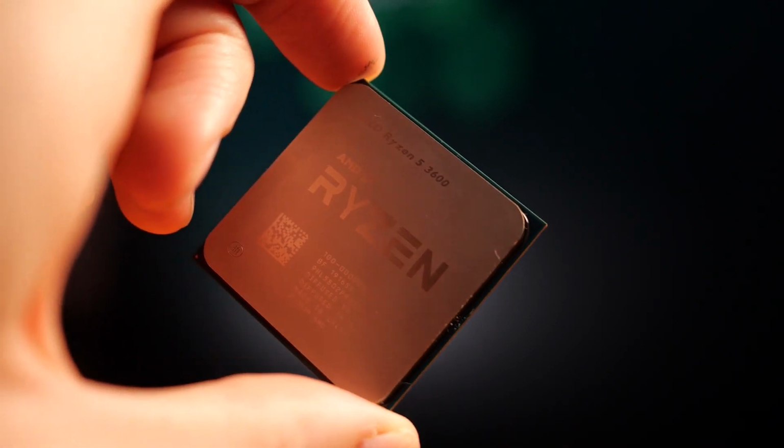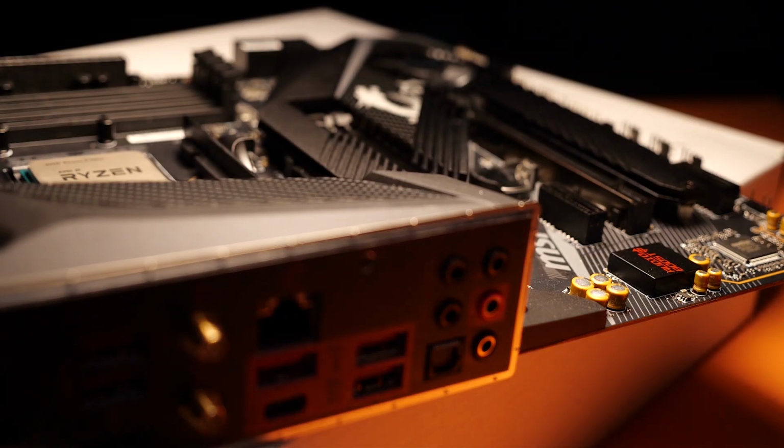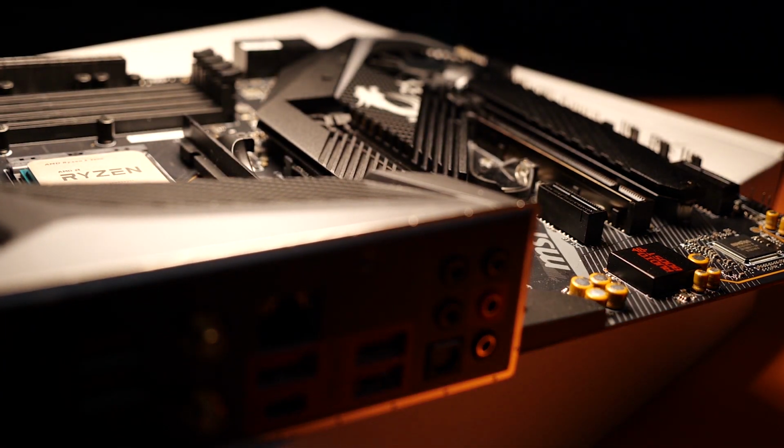Let's look at some key features before we dive into the benchmarks. It has a 65-watt TDP, much like its predecessor, the 2600. But instead, we see our new Ryzen squeeze in a higher boost frequency of 4.2 GHz versus the 2600's 3.9 GHz.